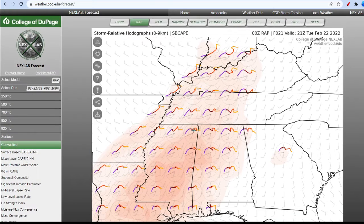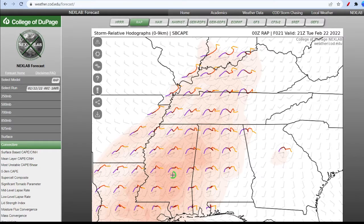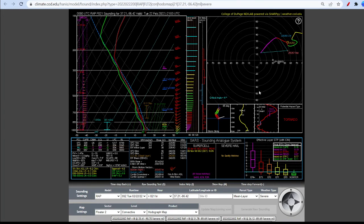Now here's 21Z. We're going to take a sounding up near Louisville, Kentucky. We'll take one again near Starkville, Columbus, Mississippi. We'll take one here in the middle of Mississippi. We'll take one near Tuscaloosa and Birmingham, Alabama, and then we'll take one up by Tishomingo, Mississippi.